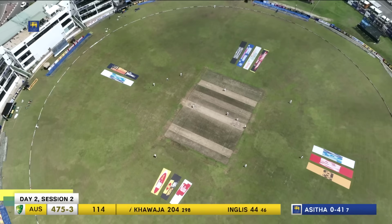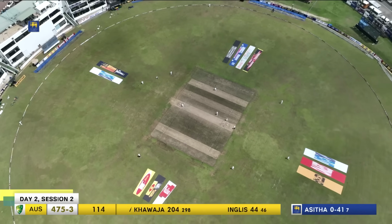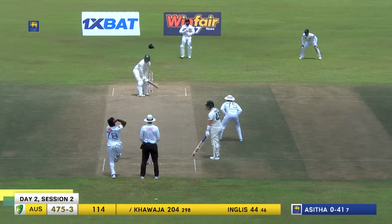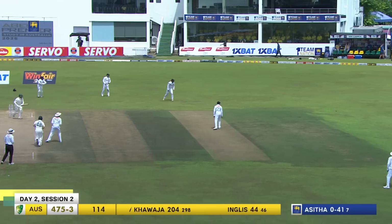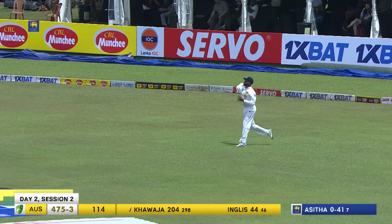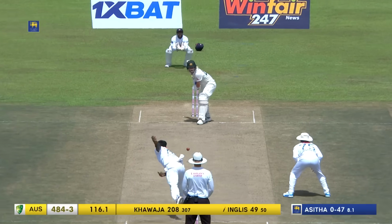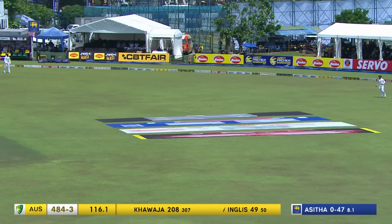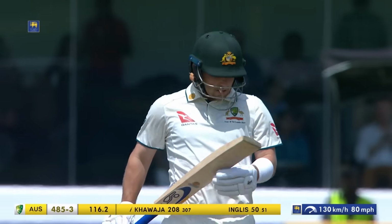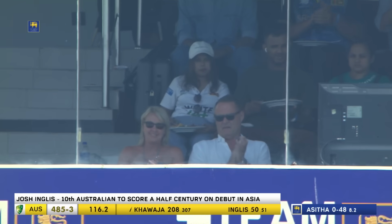Now Sri Lanka deciding to start with Fernando after the lunch break. Similar field that they employed late yesterday. With one on offer with the angle, so first runs after lunch. Yep, there it is. Half century on debut for the 29-year-old Josh Inglis. 10th Australian to do so here.